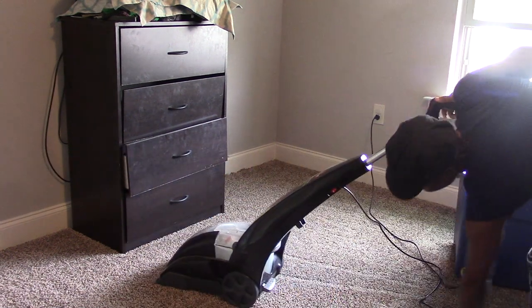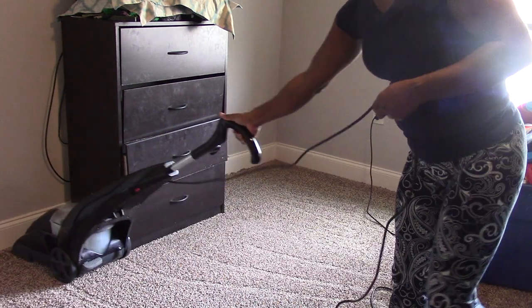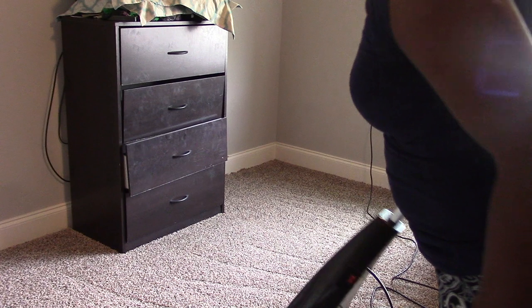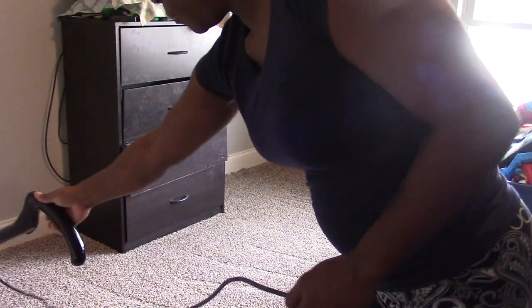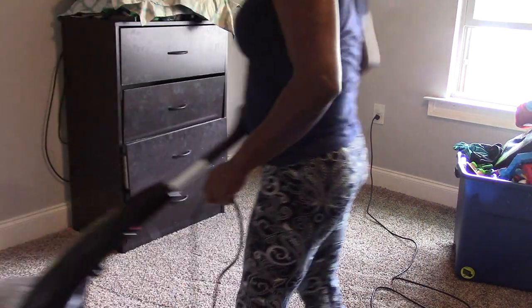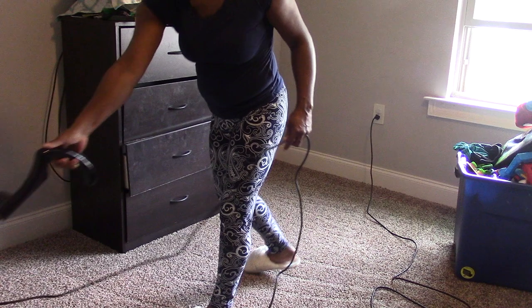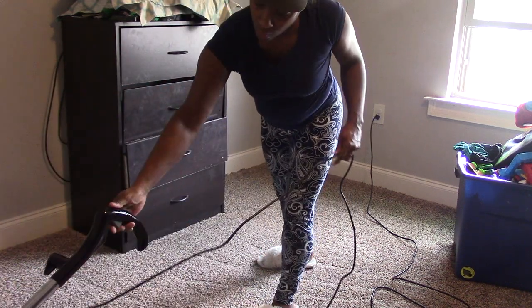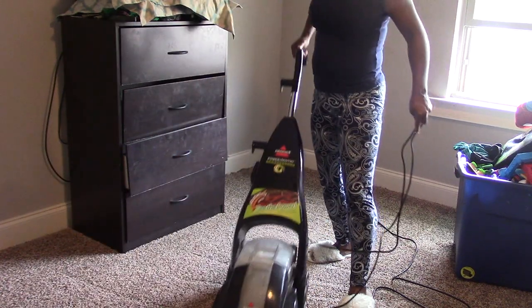I figured while I was at it, I would go ahead and try them out again to see if they're ready for their room to be decorated again, because you guys know in the house that we moved from, I decorated it really nice, and unfortunately they didn't keep it up. So I'm going to try it again with the same decorations. There may be one or two new items that I put on the wall, but for the most part I'm still using the same decor.